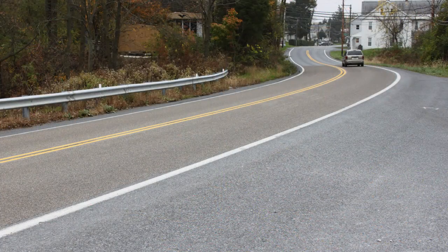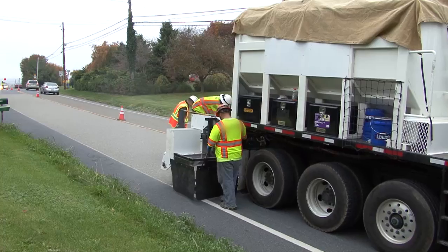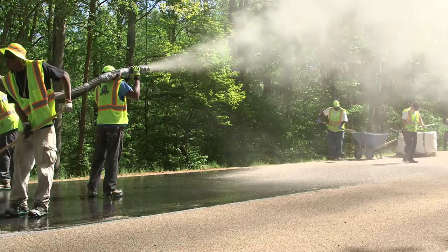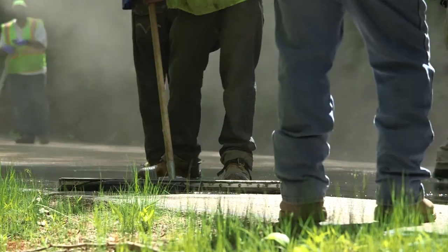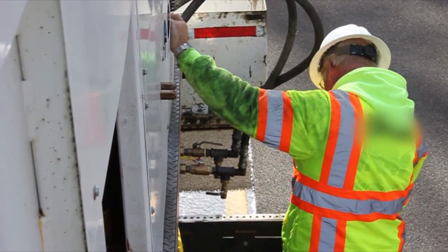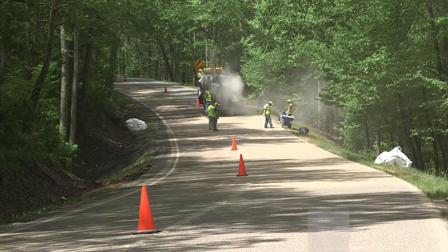High-friction surfacing is valuable as a new crash reduction tool. When compared to expensive and time-consuming geometric fixes, high-friction surfacing is a low-cost countermeasure, helping to reduce roadway departure crashes and to save lives. As you consider the use of these materials, we ask that you apply the principles demonstrated in this video to ensure effective installation of this life-saving technology.